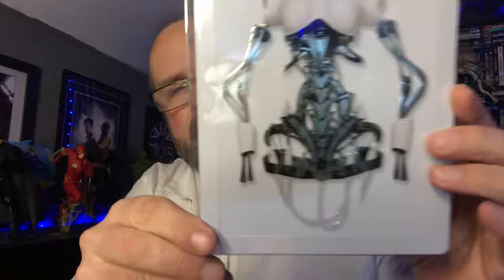Decent film. That's a throwaway film, but it's a fun movie. And then we have a lovely steelbook for Ex Machina. A nice steelbook. I like that steelbook a lot. Remember, this isn't what's the best steelbook to take, it's the best film.